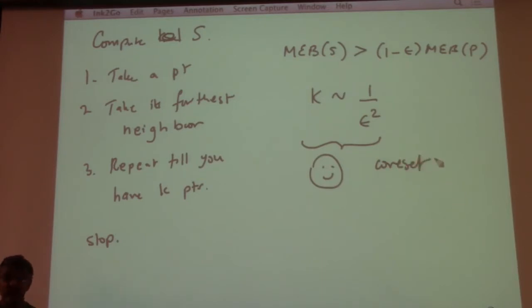And so you can see why such a result would be very useful from the perspective of data analysis. Because it's telling you, at least there's some hope, that you can actually reduce the data size down to a constant and still retain the ability to compute properties of interest, which in this case is the minimum enclosing ball.